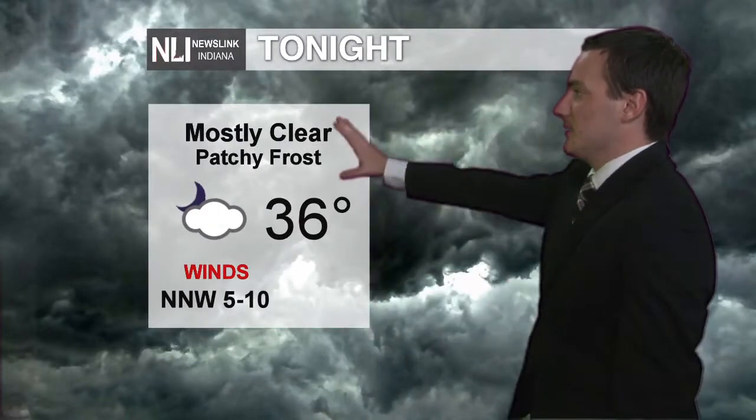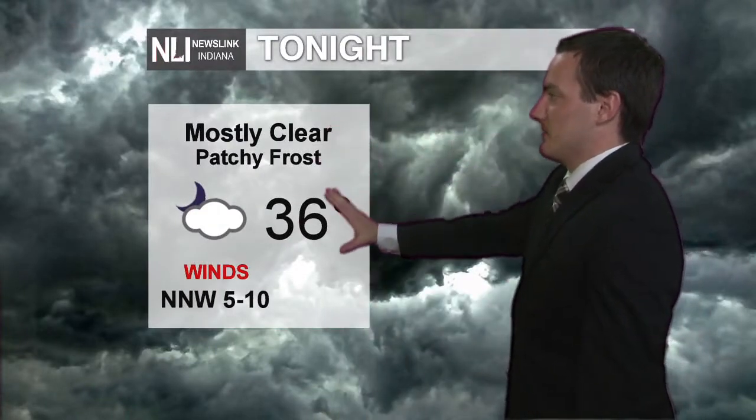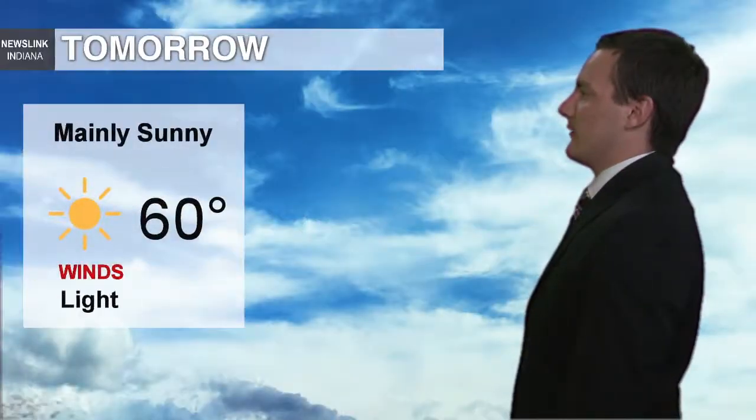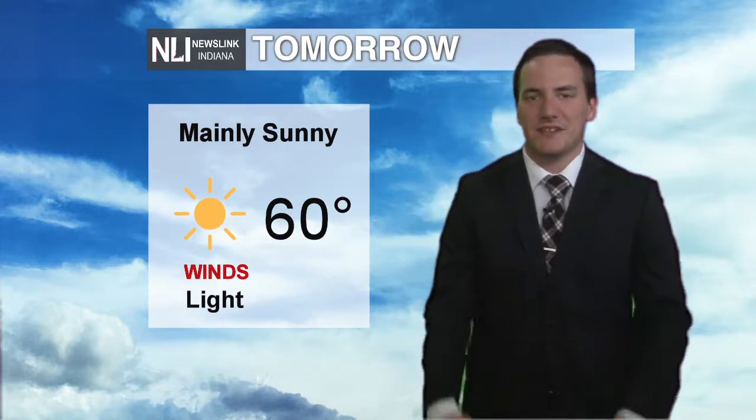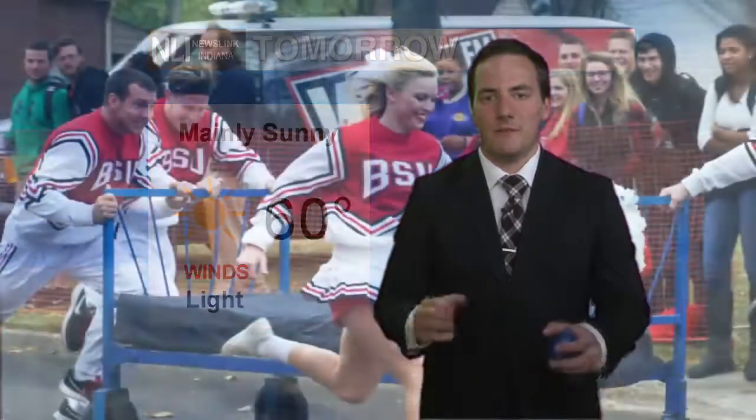Speaking of tonight, we continue the mostly clear skies, patchy frost possible, 36 for the low. Winds will die down out of the north-northwest on Friday. Absolutely gorgeous, 60 for the high, mainly sunny. Light winds in general. It's going to make for a beautiful end to the work week.